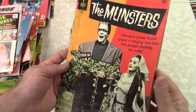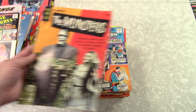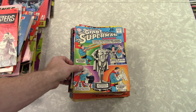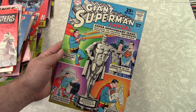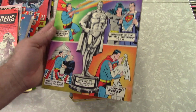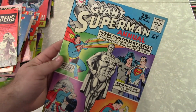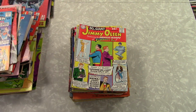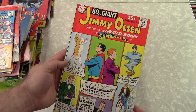Munsters photo covers, this is a lower grade, but they always sell. It's number 7. So as long as there's no chunks of writing. Here's a really nice Superman Annual 7. Again, I don't think I'm going to grade it because it's got too many corner dings, but I'm thinking that's right there in that 7 range too. And Jimmy Olsen 13, the same.